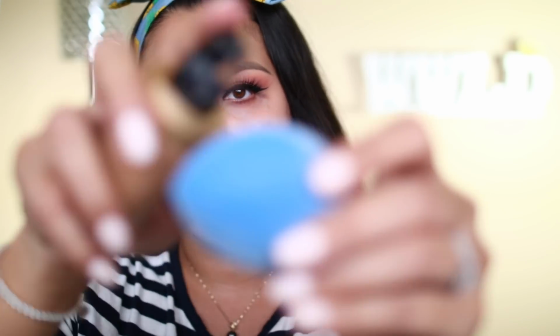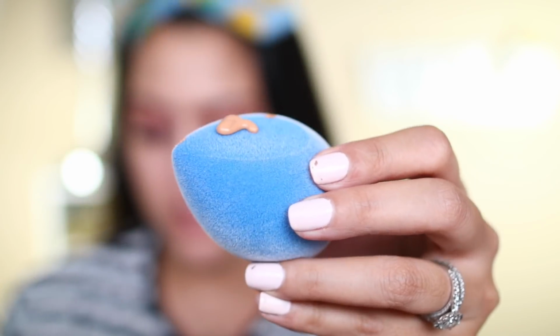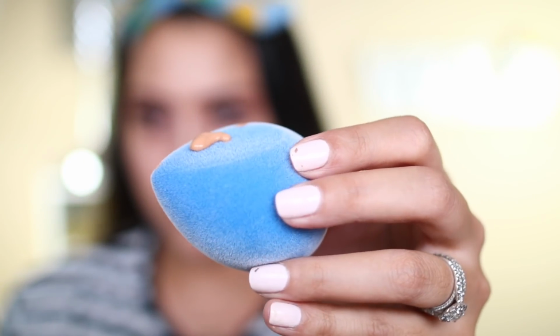I really don't think I would enjoy this dry. But the main thing obviously is that it won't soak up your product. I'm going to be using the Born This Way foundation, and I'm going to place it right on top of the sponge. Now let's see if it's going to soak up my makeup. All right, well, it's just sitting there. It's looking good. This is a thicker foundation, so let's go ahead and apply this.